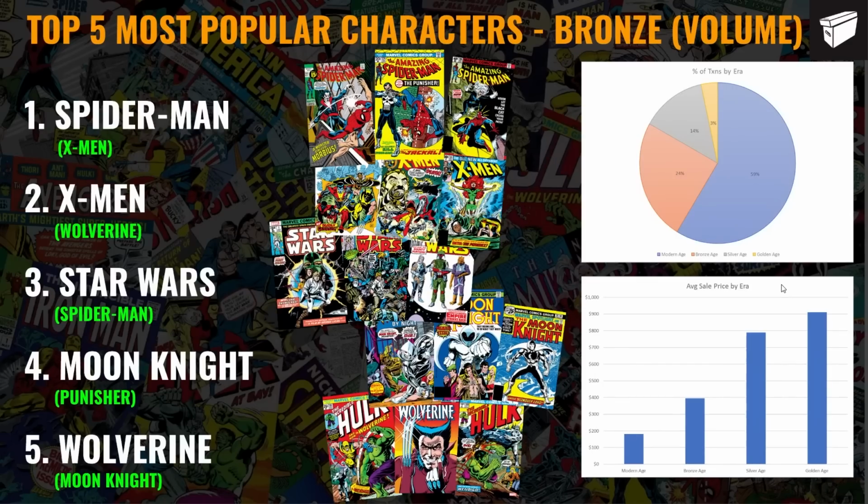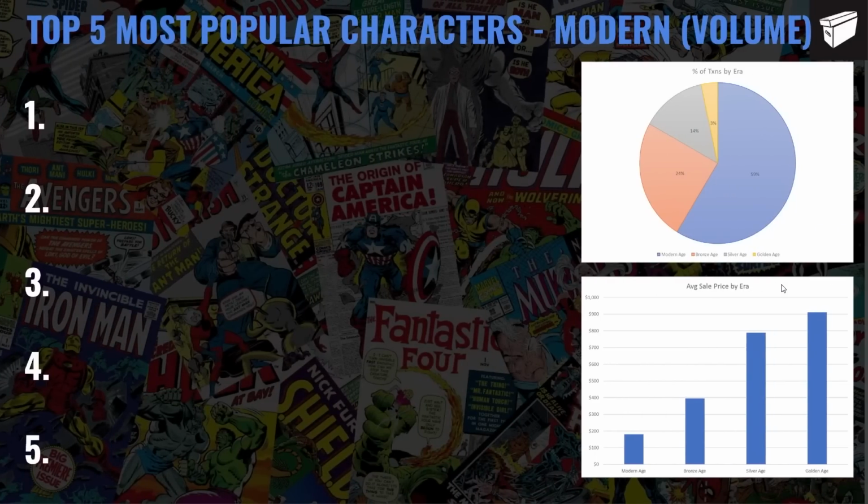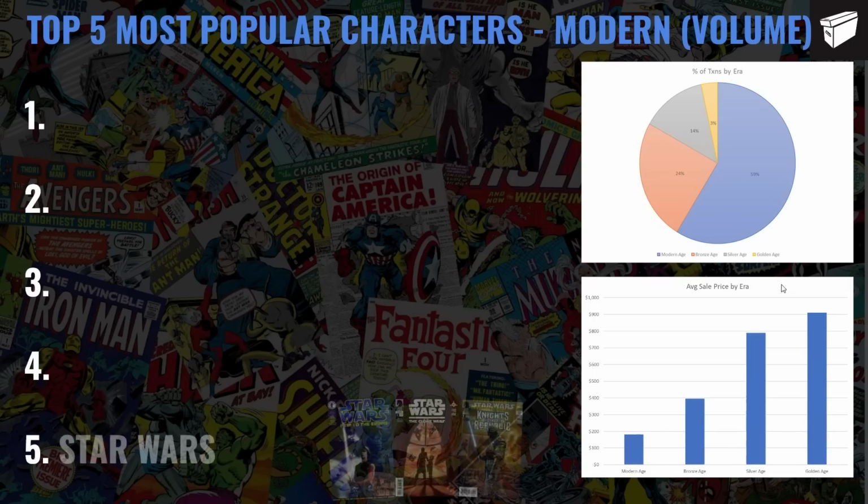All right, let's move forward to the last age of comic books and talk about the characters that sell the most in terms of volume within the modern age, which in Shortbox's case actually includes the Copper Age of comics as well. And coming in at the number 5 spot is actually, once again, the brand that is Star Wars. Now, this one actually makes a lot of sense to me because here's where you start to get a lot of interesting keys related to the market for Star Wars.